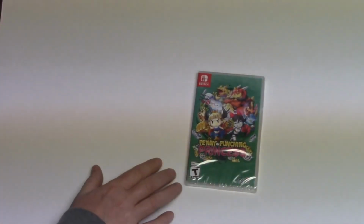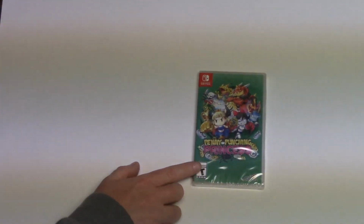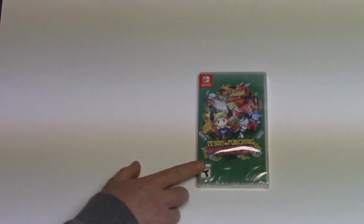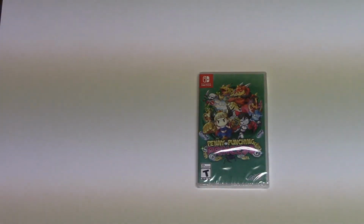So the first one here, I couldn't remember if I showed this in the videos before, so I'm sorry if I did. I can't remember when I picked this one up. It's Penny Punching Princess. I can't remember because I haven't opened it yet. Now this is a game that I remember when it came out, I was eyeing it up for a while, wanted to pick it up, and it seemed like I kept missing it. And then I finally found it and snatched it up right away. So I was real happy to add that to the collection.